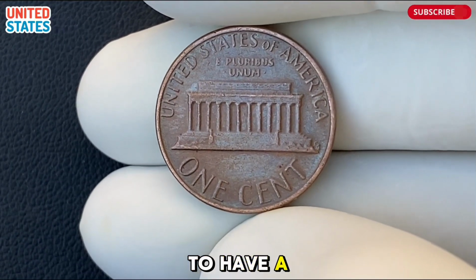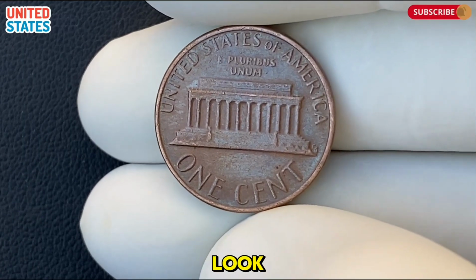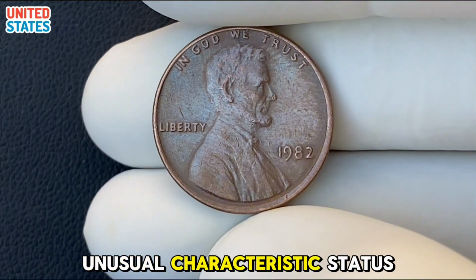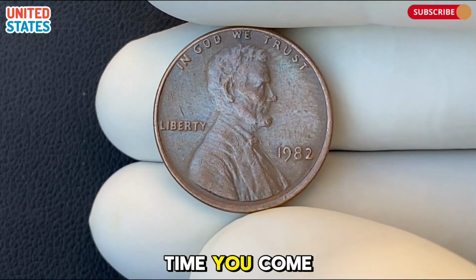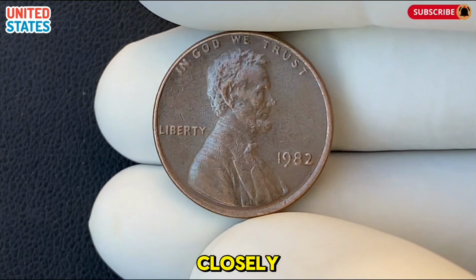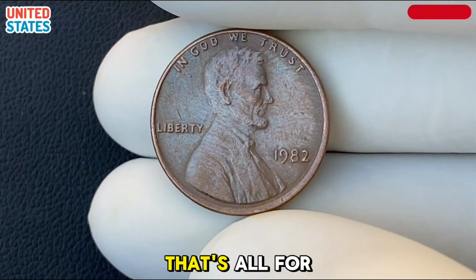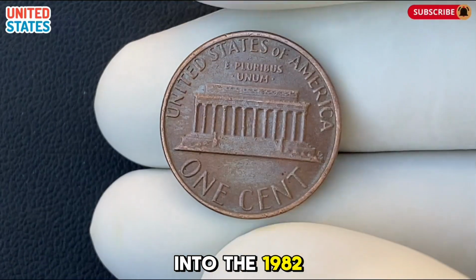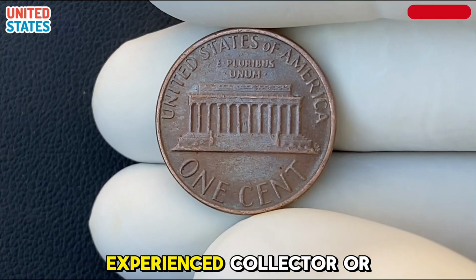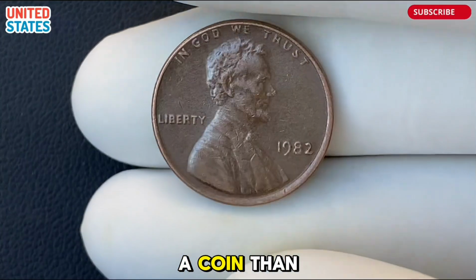If you happen to have a 1982 penny in your collection, it's definitely worth taking a second look, especially if it appears to be in pristine condition or has any unusual characteristics. So, the next time you come across a 1982 penny, take a moment to examine it closely. It might just be more valuable than you think. That's all for today's deep dive into the 1982 United States 1-cent coin. Whether you're an experienced collector or just starting out, remember that there's always more to a coin than its face value.